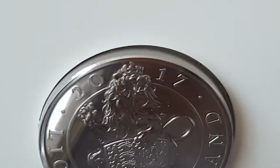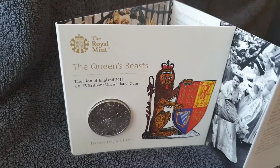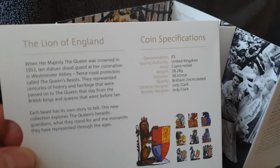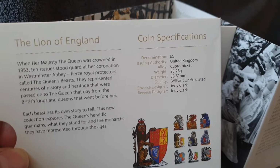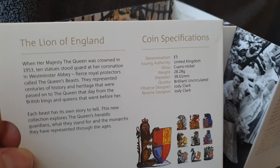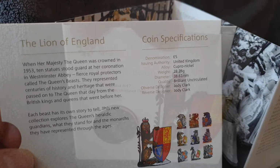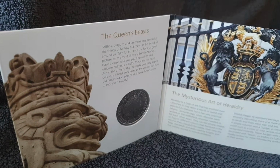So the story of the Queen's Beasts basically goes back to when Her Majesty the Queen Elizabeth II was crowned in 1953. 10 statues were created to stand guard at her coronation in Westminster Abbey. I believe those are now in Canada. They represented centuries of history and heritage that were passed on to the Queen that day. Each beast has its own story to tell. This new collection, as it says on the back, explores the Queen's heraldic guardians, what they stand for, and the monarchs they have represented through the ages, as you can see.